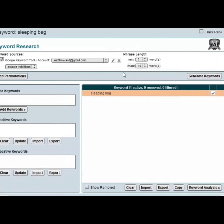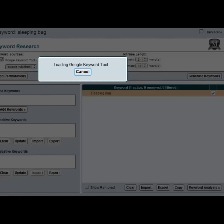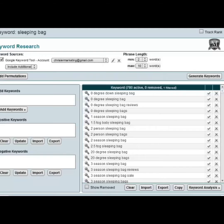And from here, we are simply going to go ahead for phrase length. I like to have, just a one keyword phrase usually isn't going to be a viable option. So I'll at least put it to 2. You could probably even do 3, but we'll leave it at that. I'm going to leave the max at 10. So no keyword longer than 10 words. It's not really going to find those anyways. And I'm going to go ahead and generate keywords. And this will take a couple moments here, so I'll just pause the video while that works through.